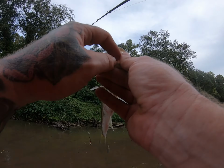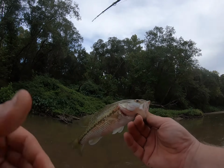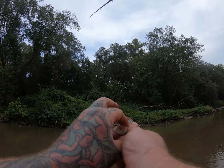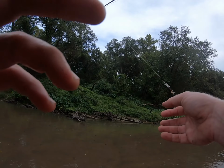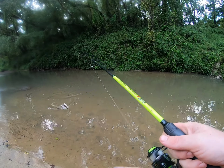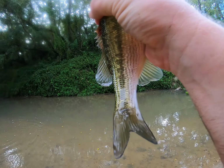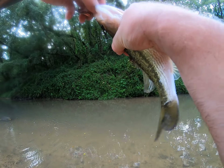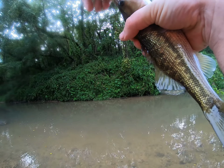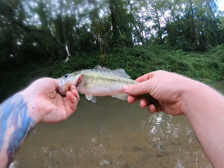Look at that little beauty. I think that's a spotted bass. See, you know, it's got the patch on the tongue. All right, little buddy. Hooked up on another one. He's not giant, but he pulled good.